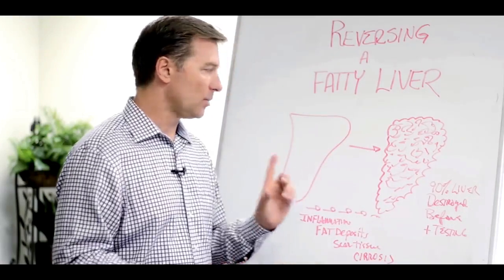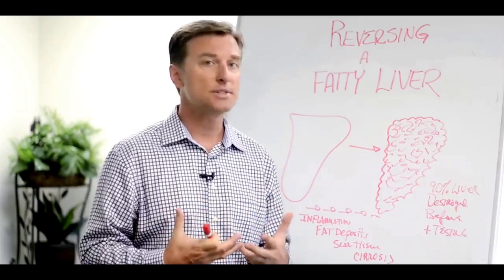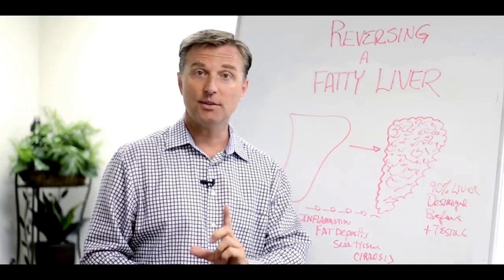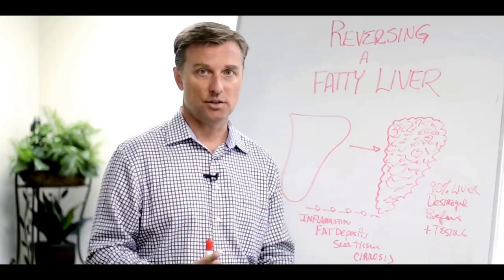So that's one thing. Secondly is the liver is one of the only organs in the body that can completely 100% regenerate. That's the good news. The bad news is it takes a long time to regenerate the liver cells. It could take up to 3 years.